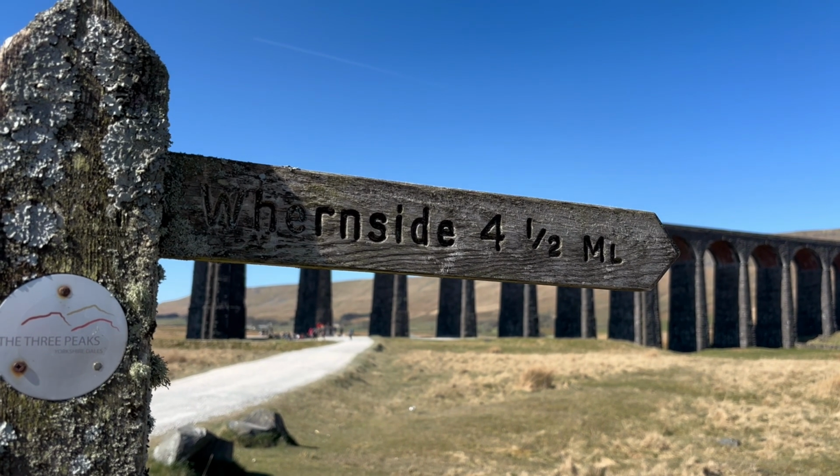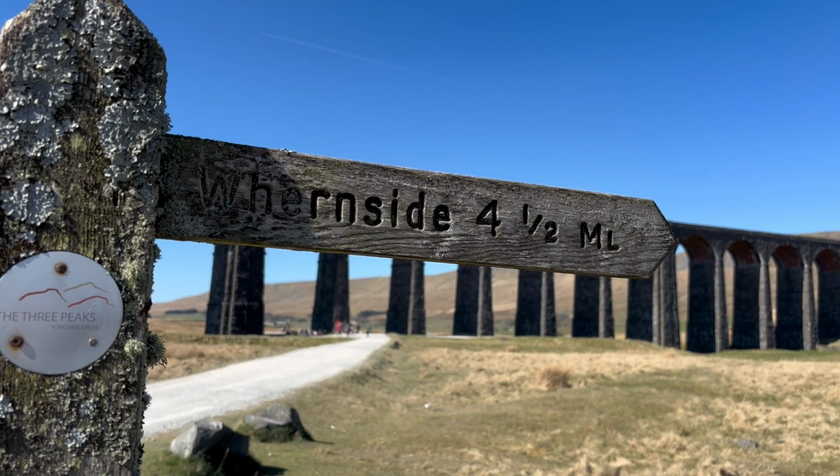but let me tell you this, there is a lot of distance to cover between those 2 points, and when you get down to the viaduct there's still about another 4 or 5 miles to go before you even reach the next summit, so just be wary of that. But it is a good little stint on the trail, and I was pleasantly surprised by it.